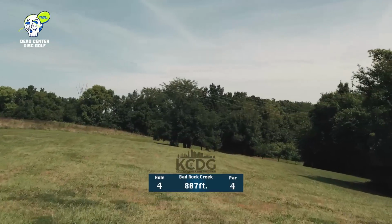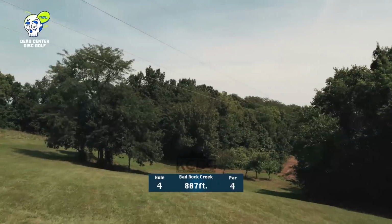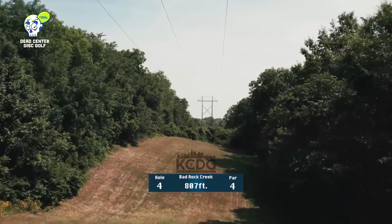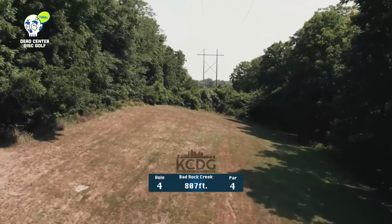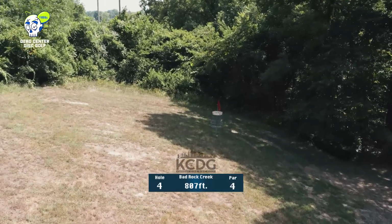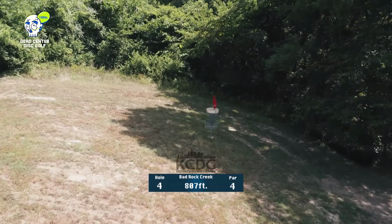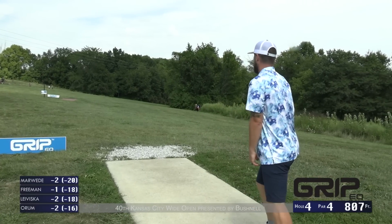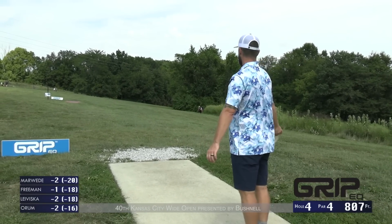Hole 4, par 4, 807 feet. You need to get through this gap where the drone's flying so you can see the basket. That's most important off the tee. You can get there with a big forehand or a straight or turnover shot. And then the green here is sloping left to right. It's really hard to pick the right stability of disc here with all the elevation change and landing zones you need to hit.